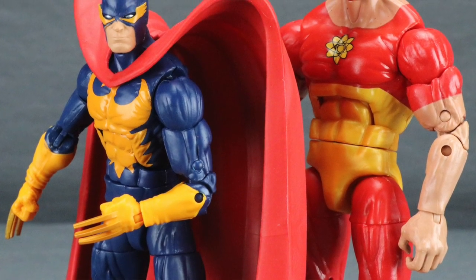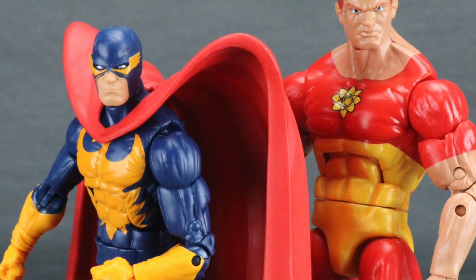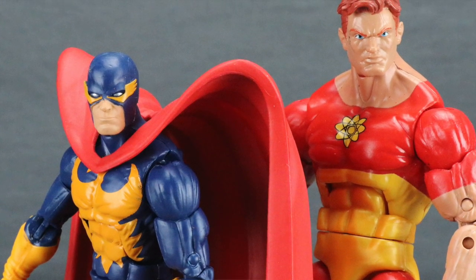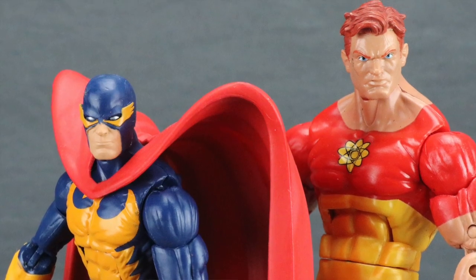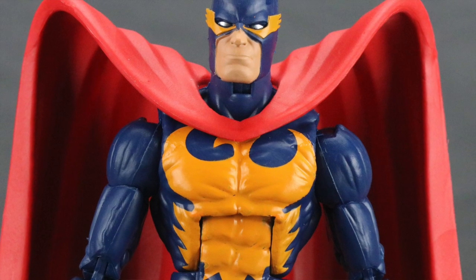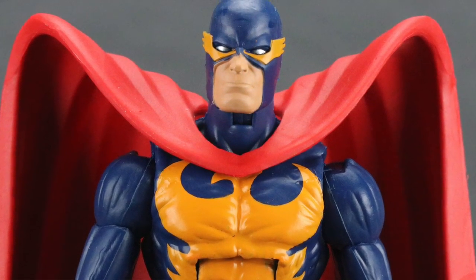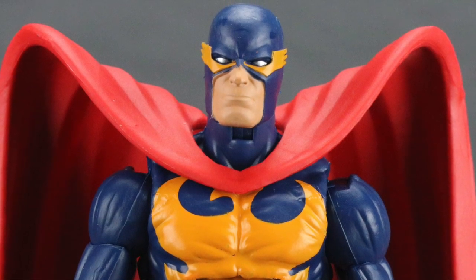It doesn't really come with any accessories other than the Thanos Build-A-Figure piece. So what you see here is what you get. And paint apps are pretty basic. I do have a little bit of fading on the yellow, but nothing major. You often see that with yellow on these Marvel Legends where you get some fading, but it's not anything major. And the face sculpt looks pretty good. Looks like the character. I'm not a huge fan of this character, so that's why this is probably my least favorite figure in the line.